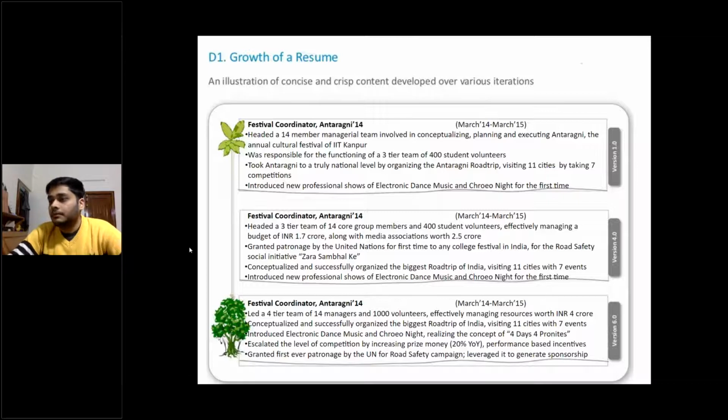So basically, the idea you get is that there could be a lot of potential in terms of quantitative data that you can present. And subsequently, when you look at the fourth version, which is the second block of text you see here, it's quite refined in terms of not being cluttered and presenting the points in a very concise fashion. So you can sum up the first 2 points and write a single point that comprises the team structure, heading a 3-tier team and 14 core group members, and effectively managing different sorts of budgets among them.